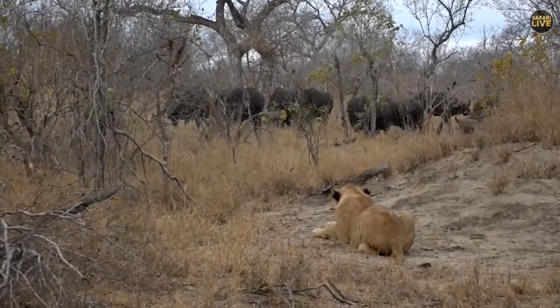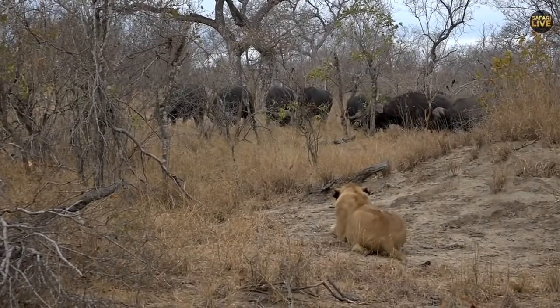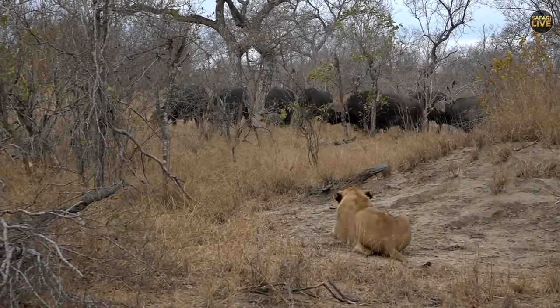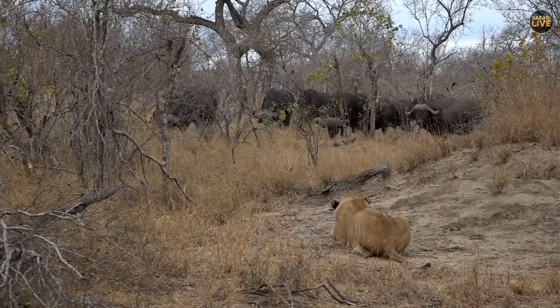I don't see any youngsters in that herd there. I think that's a group of straggling bulls, because the rest of the herd that you saw at the beginning of this drive is still sitting at the waterhole, or just beyond it. Yeah, this is all bulls.